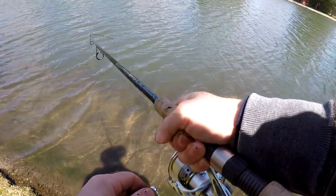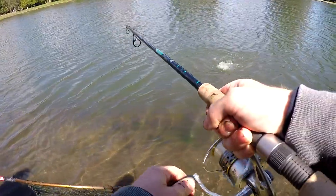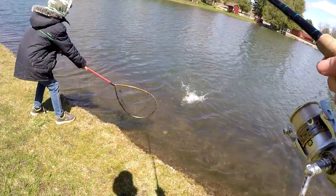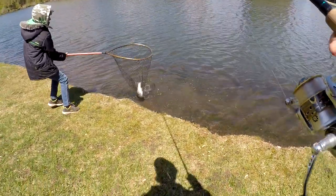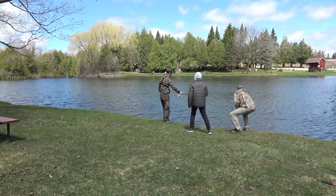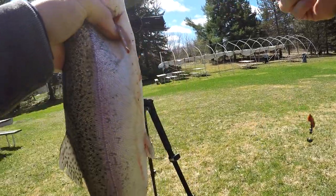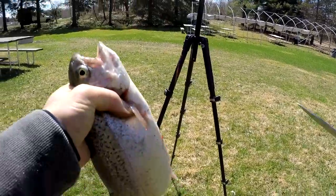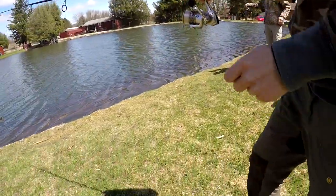Ah, a small one. You gonna net it? Smaller. Get him. Net it. There you go. Good job. Get that hook out. There we go. Well, we'll bleed her out right away. Okay, you can talk to the camera.